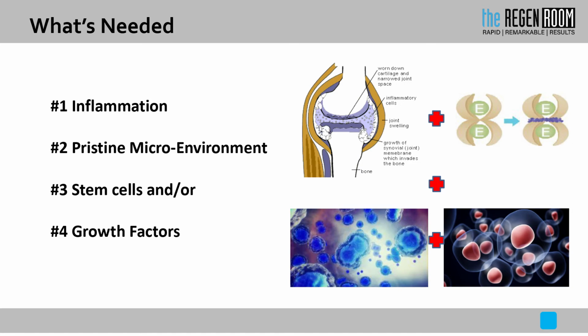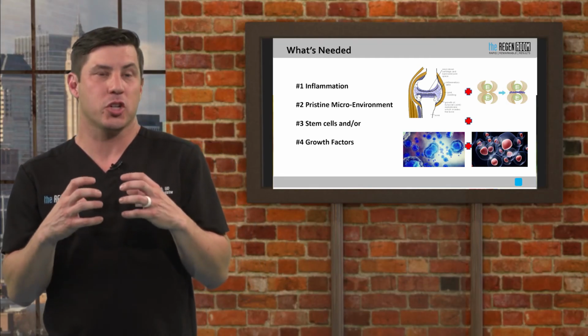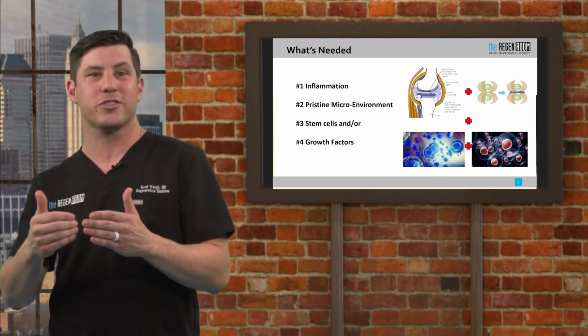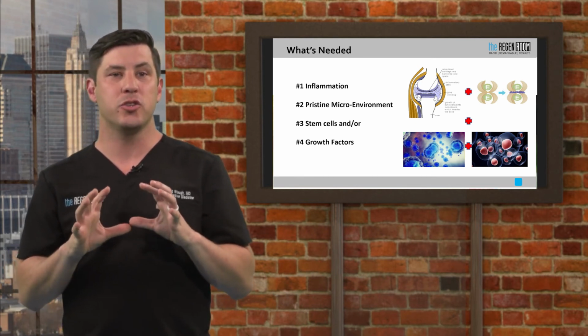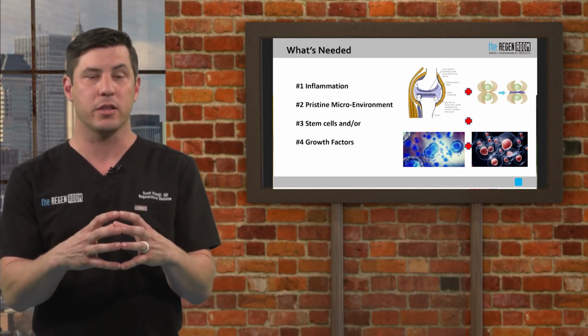So we've seen that we have inflammation. That's an important part. But what we need to do when it's time to make a difference in how your body responds and to start to reverse this degenerative process and improve the healing response, we need to improve the quality or the state of the tissue and the joint that we're treating.